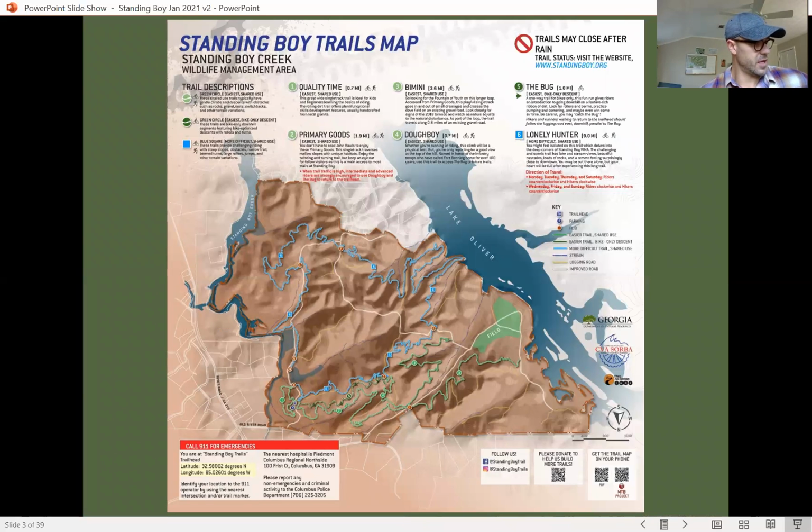This is the trails as they sit now. This is the kiosk map. It's flipped, which makes sense when you're on the property, so now south is at the top. And this is on the website along with a user's guide that'll give you the information you need to go check out the trails if you haven't already been out there.